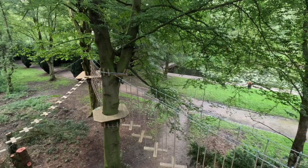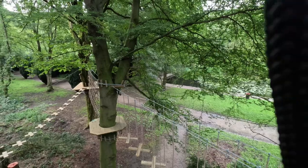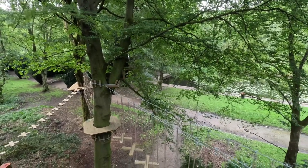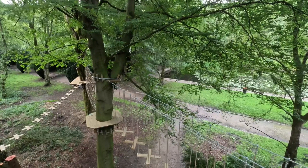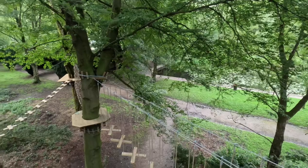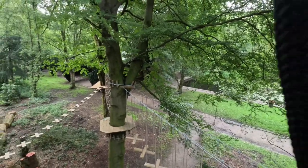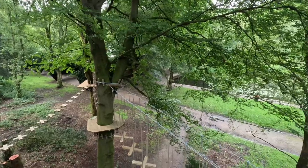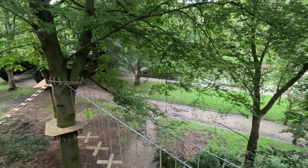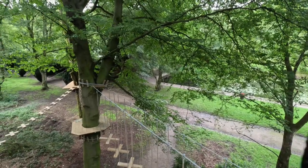Extremely wobbly. Facing my fears right now. I'm not scared of heights. I'm only scared of heights when there's a fear of falling, you see. The thing is, I can go to the top of Blackburn Tower, but this for me is like on another level.